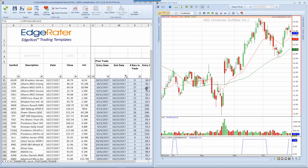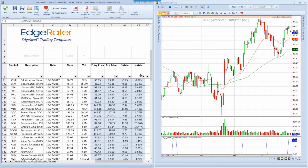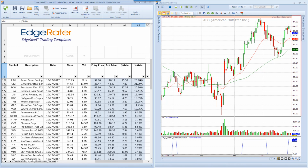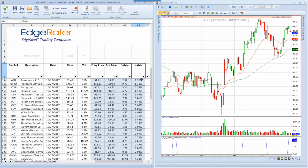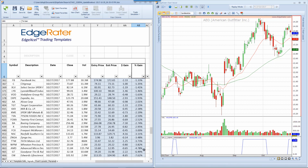And these are now all of the trades that exited this week, filtered by that. And I'll sort by percent gain. So now we get a feel for the trades that exited this week and what their gains or losses were. So here we're going to find losses that were bigger than the 2, 3, 4% that we talked about before.